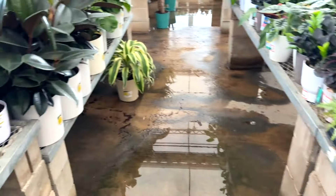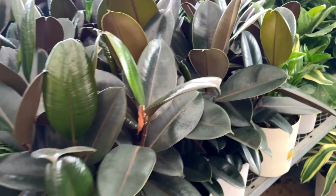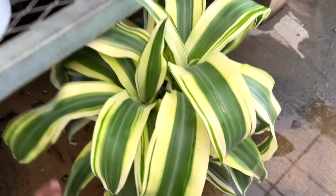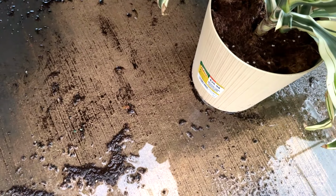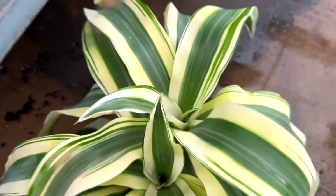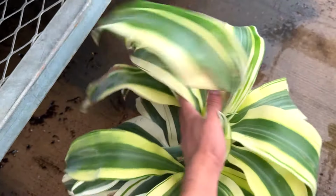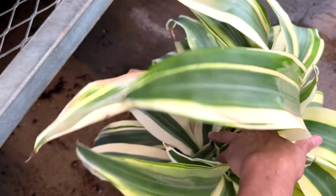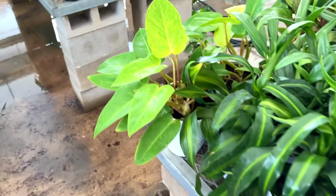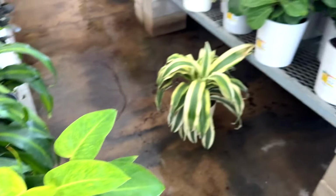And then they got more ficuses. And look at these massive dracaenas from Costa Farms. Oh, they're actually Viro, which I found out is the same company. I think it has two or three. It only has two. But that's really, really nice.